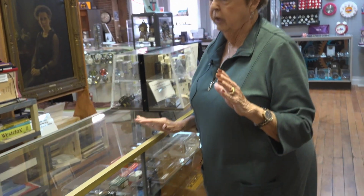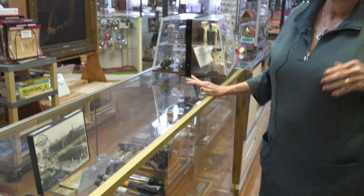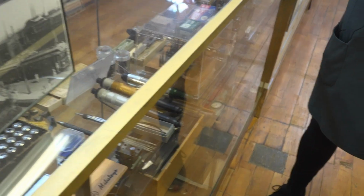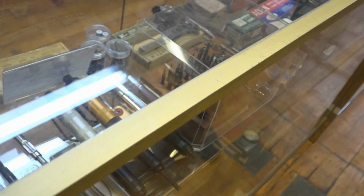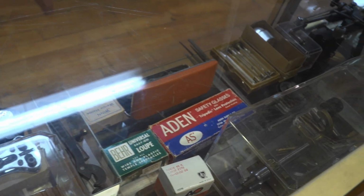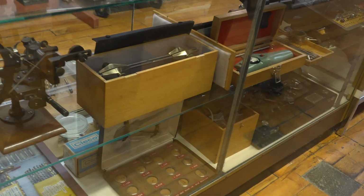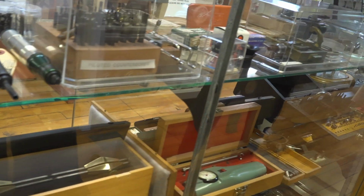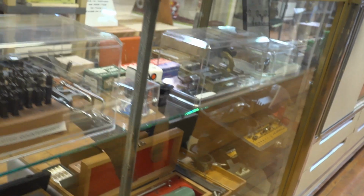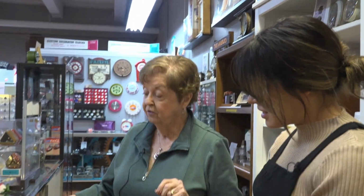So now, if you turn this way, you're going to see really strange stuff. All these things are tools that most of the people have given to us. People have retired, and these are the tools that they used to make clocks. And it was wonderful. They look a lot different from the tools that we know and use today. They look like they could just be taken out and still used. Yes, they could. That's how they made things back then, to last. They did very well.